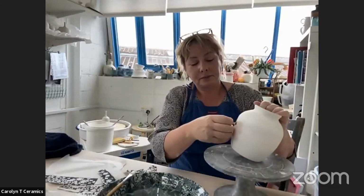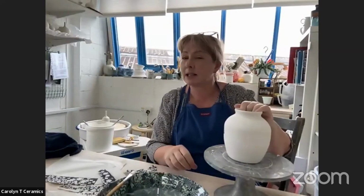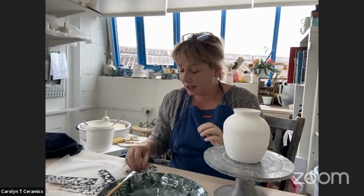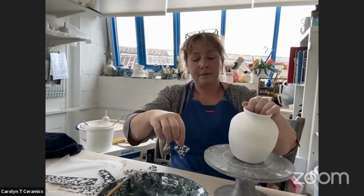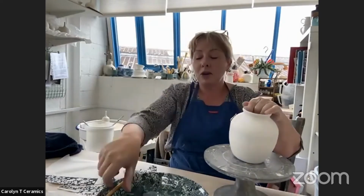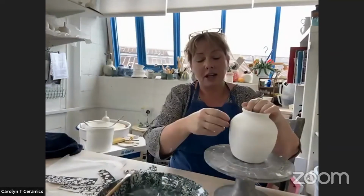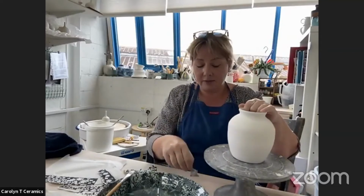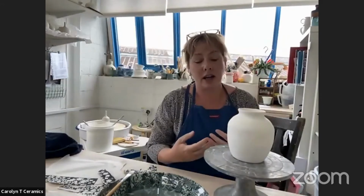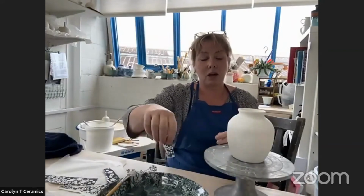Okay, so what mesh is your screen? It's a 46T mesh, and that allows the underglaze to pass through it. And what is the pigment you're screen printing with? Well, I'm using underglaze and a little bit of medium and some water. It's one of those things you really need to play around with, because the conditions of the day will dictate how quickly things start to dry. The trouble with underglaze is it can clog a screen, so you don't have that much time to work.